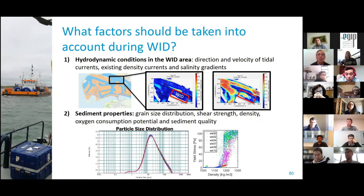And luckily, in the port of Rotterdam, there is a lot of data on hydro and meteo conditions, and we could run the prediction models and see if we conduct water injection dredging in the right way. Second, what factors should be taken into account? Sediment properties: grain size distribution, shear strength, density, oxygen consumption, and sediment quality, of course, because if the sediment is contaminated, water injection dredging is simply not allowed in that area.